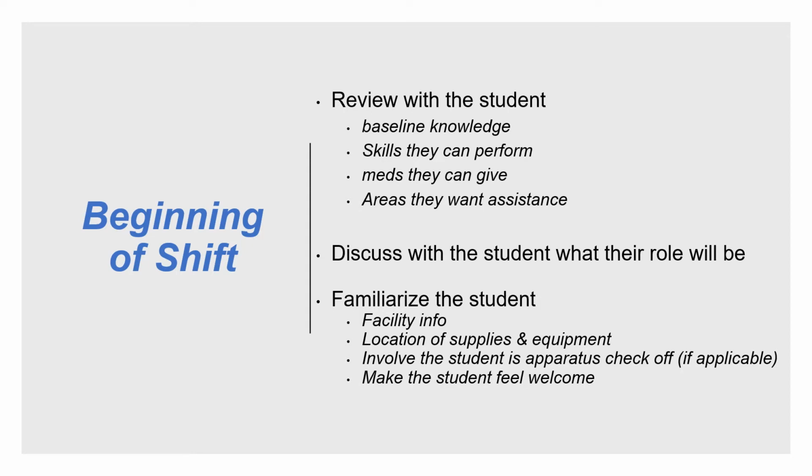And also just familiarize them with everything going on, the facility that they're at, location, supplies, equipment. They should be in there with you helping check off your apparatus beginning the shift, and overall just give them a good welcome feeling. We all remember that feeling, being a nervous wreck during some of these clinical shifts.